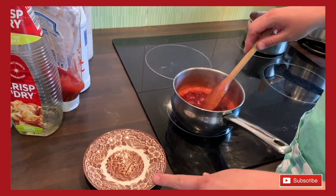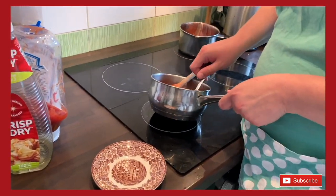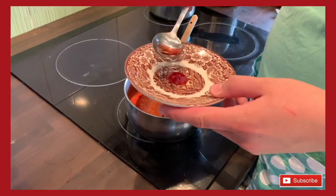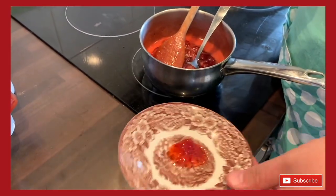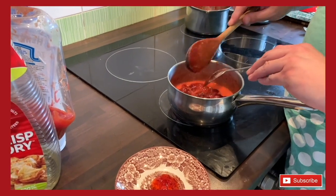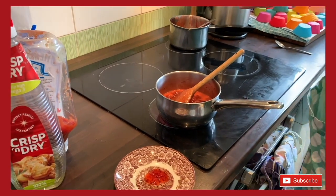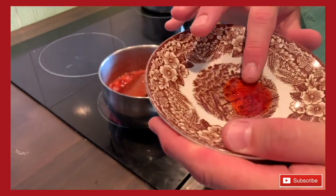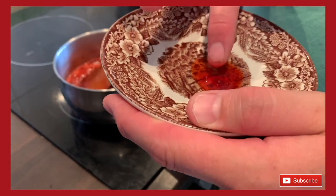And this is a cold saucer from the fridge. I'm just going to take a little spoonful, tip it onto the cold saucer and then let it cool a bit. You can put it back in the fridge, but actually I don't think we need to. When you push it, you can see that this isn't quite ready.